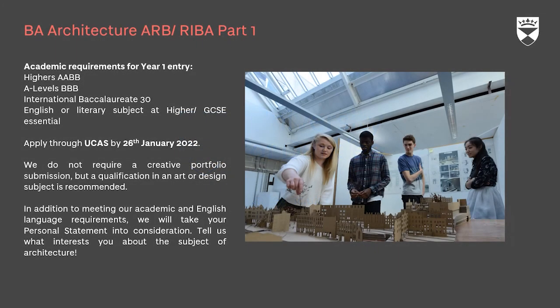Thanks to Lucy there for giving us a really good insight into life as an architecture student. I'll now run through the entry requirements for Year 1. For Highers, we require 2 A's and 2 B's, A levels 3 B's, International Baccalaureate at 30, and we do require English or a literary subject at Higher or GCSE level. You can apply through UCAS by 26th of January 2022.